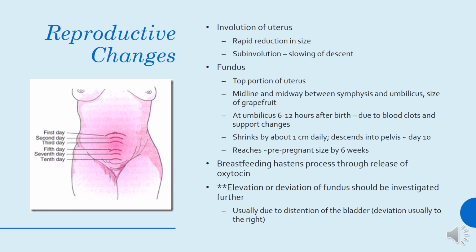If there's any elevation beyond what's expected or deviation of the fundus to one side or the other, that should be investigated. The most common cause for a deviation of the fundus would be a deviation to the right, which is generally because of a bladder being distended or too full, so it's pushing on that uterus. The concern with that is that the uterus isn't going to be able to contract adequately and could increase the risk for bleeding. So we want to make sure that that bladder is being emptied on a regular basis.